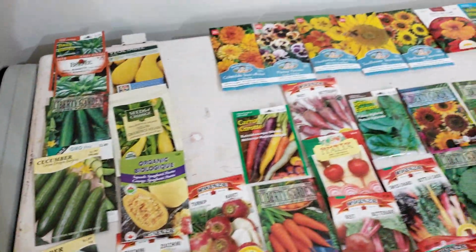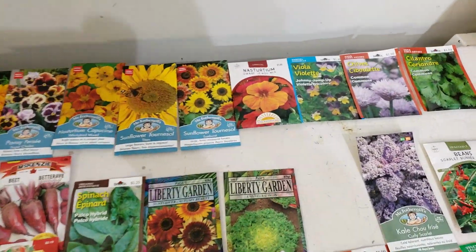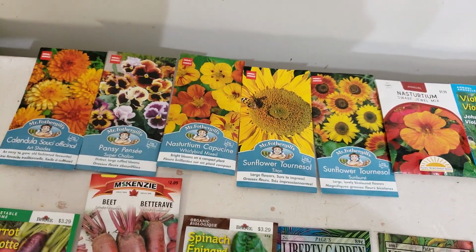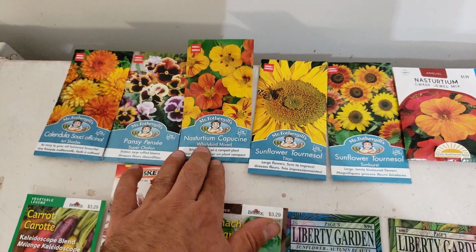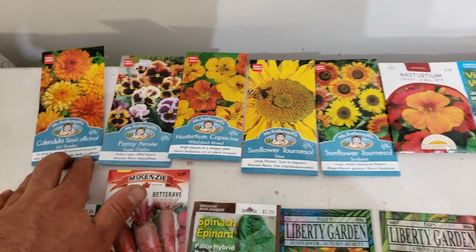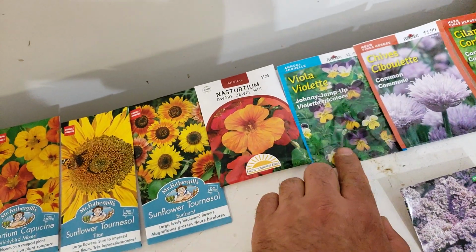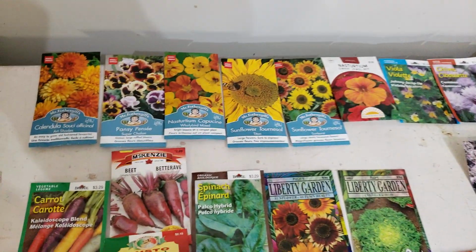Okay, and what else can we grow? Something else we're trying this year, changing our diet, is edible flowers. And apparently these all grow here. And you can eat the petals or flowers of all of these. Sunflowers, nasturtium, pansies, calendula. That's another nasturtium. This is a viola, a Johnny Jump Up, and chive blossoms. You can eat all of those.